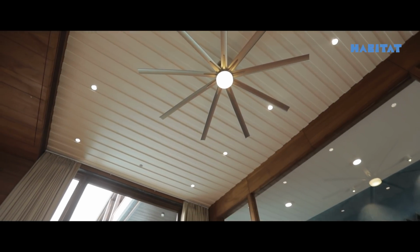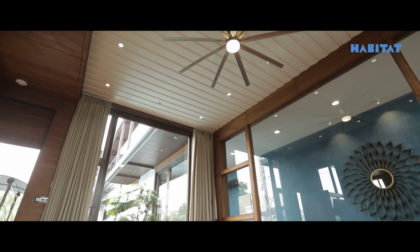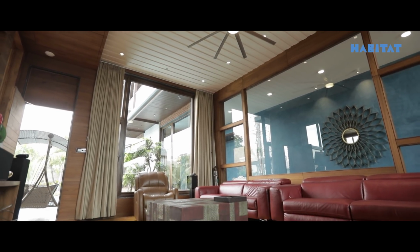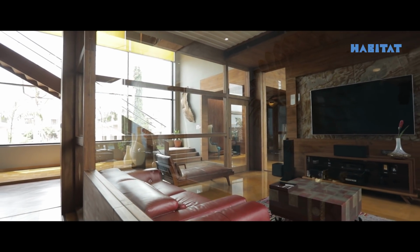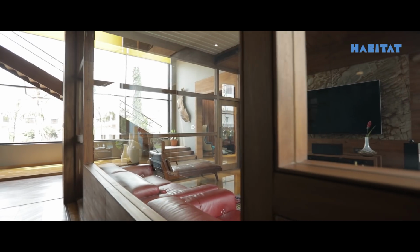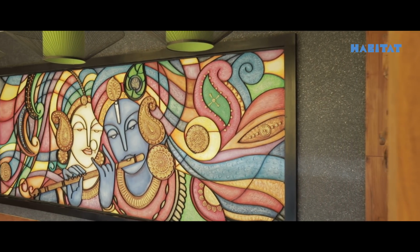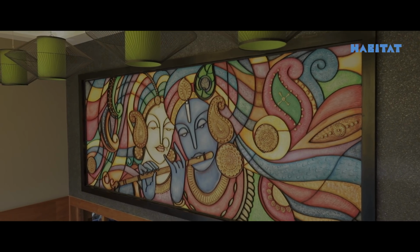There is a family sitting next to the living hall, which is also used as a TV room and an entertainment room. It is also connected with the outdoor space with a small door. On the right side, there is a big wall mural of Radha Krishna, so it is also seen from the double-height area and from outside the house on the west side.